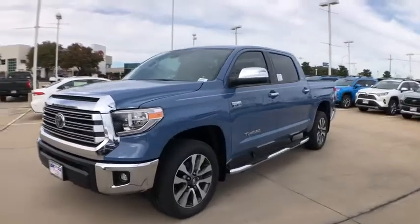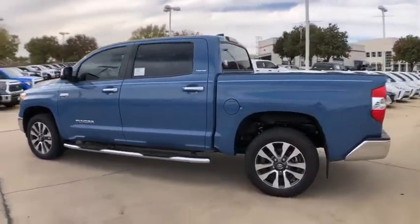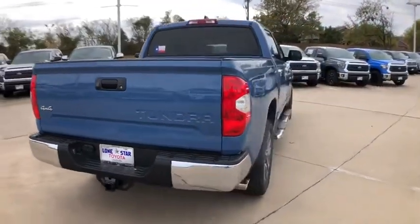Make a great choice today with the 2020 Toyota Tundra. Tundra has a number of unique features useful for those using it as a work truck, including extra large door handles, a deck rail system, and an integrated tow hitch.